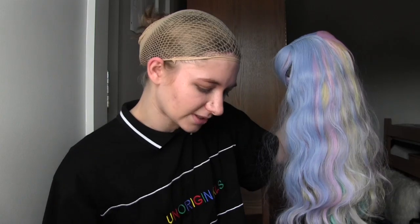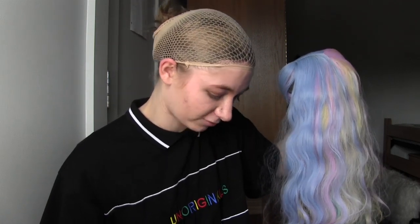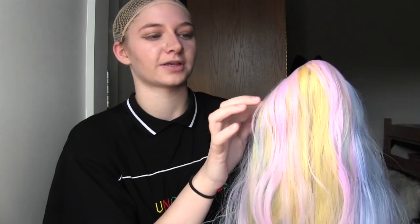This is Lolita Harajuku rainbow wig, and it retails for $42.99, which is quite a bit of money again for the quality that this is. With this thinness at the top and stuff. Yeah, but we'll try it on. Okay, obviously the bangs need to be trimmed again. Most wigs usually come with longer bangs so you can trim them to the length you want.